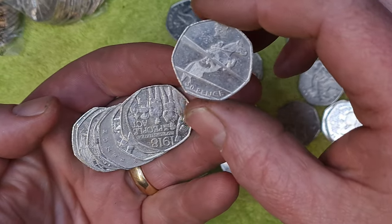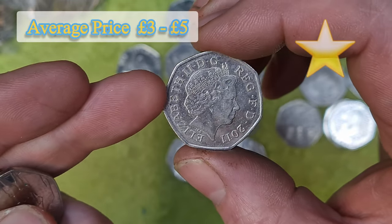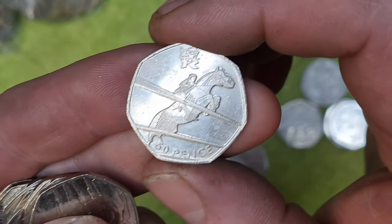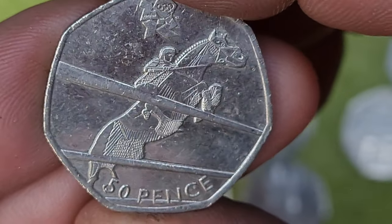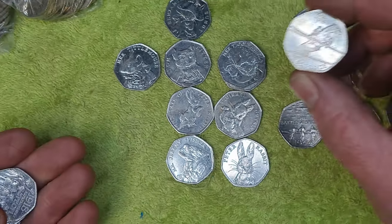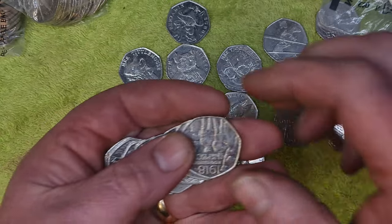But look at this. This is the star of the show. We're going show jumping, folks. This is the Olympic equestrian, and I do like the design on that. It's intricate but it's minimalistic. Star of the show, where can we put you? We're going to pop you there. Well done.